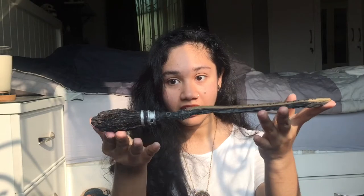A firebolt replica. This was a bonus from a magazine. Look at that. Look at how legit. It's not plastic material, so it feels good in your hand. I also got Newt Scamander's wand. This is a souvenir.